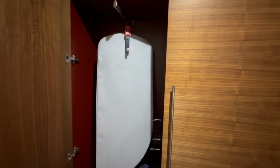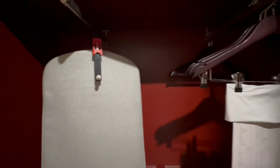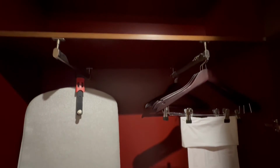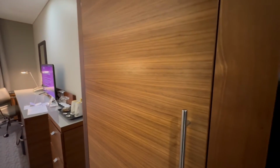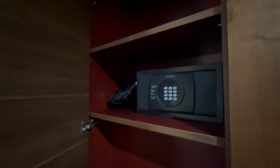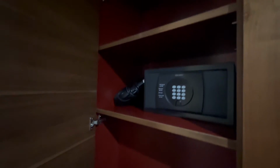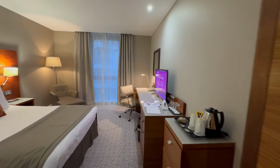And then moving on to the wardrobes, you've got an ironing board, and you can see my bags there, so just ignore that. And I've got some hangers for clothes, and there's lots of space here. So this is just one of the cupboards. Actually, there is another one right next to it as well. Again, you've got lots of space. You've also got a locker if you want to put a safe, your belongings there, like passport, if you're traveling.